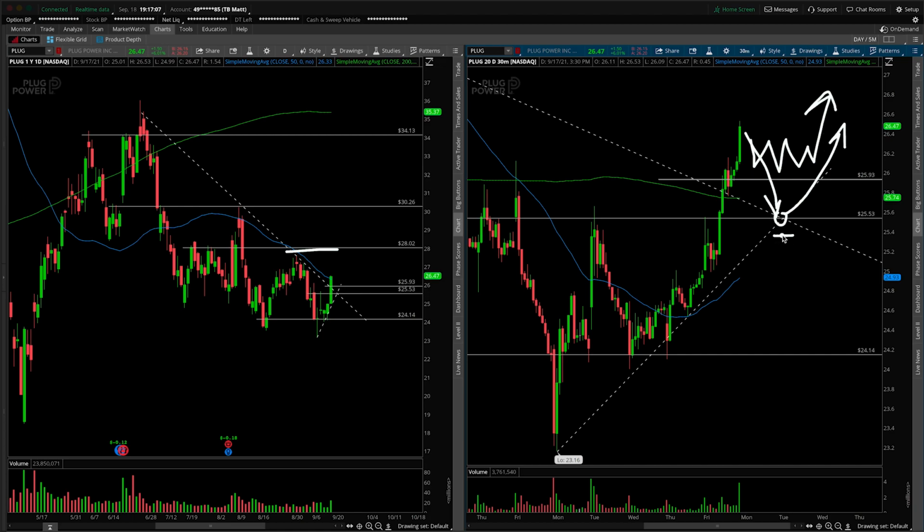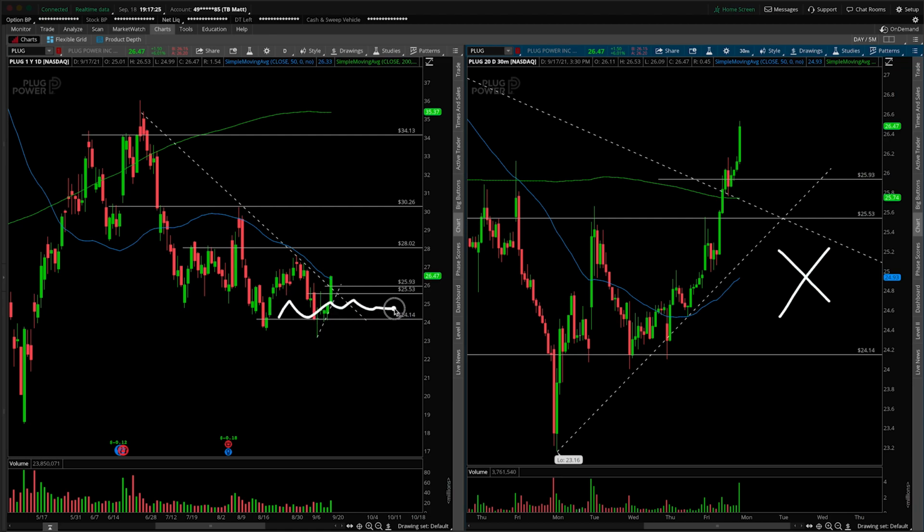If it breaks down underneath that, kind of stand aside, let the dust settle here, and make sure that we don't come back down into 24.14. Let some more structure build out. That would dictate what the next potential setup would be, but be patient, right? If we do take out that 25.53 and the support trend line, that would be something where I just don't want to be involved in the chop that would likely come in this general area of the chart.